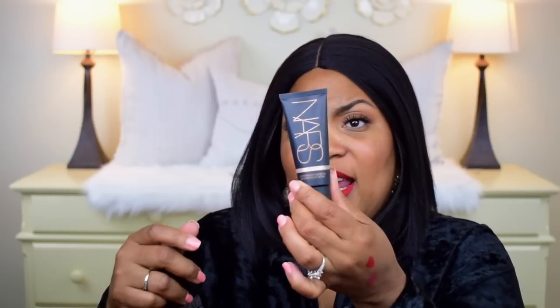But this is an illuminator, super radiant booster. And this one came from TJ Maxx as well. This was $7.99. Honey, I was just picking up everything that had Nars name on it. It's like a liquid. I haven't used it, but the shade looks really pretty. I'm gonna use it one day, I guess. But it was only $7.99. So I got that. Honey, I spent some coins at TJ Maxx, but it was so worth it.